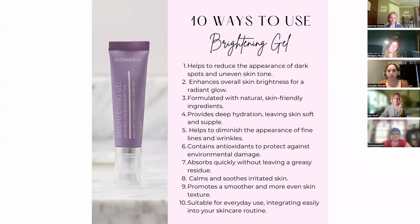So we have 3 essential oils in this. We have bergamot, juniper berry, and melissa, and they're also coming together with natural extracts, vitamins, and cutting edge ingredient technologies to brighten and even your skin tone and specifically target dark spots. Maybe that's why I'm looking at this a little bit more now, because I'm starting to notice as the years carry on some darker spots in my face.